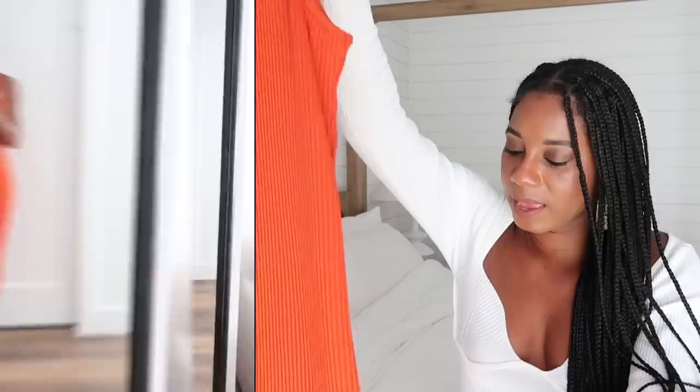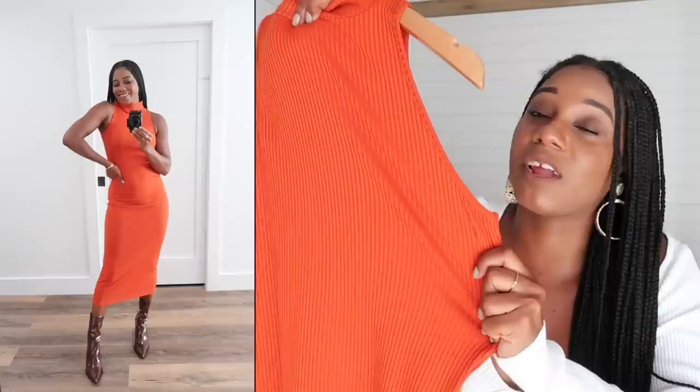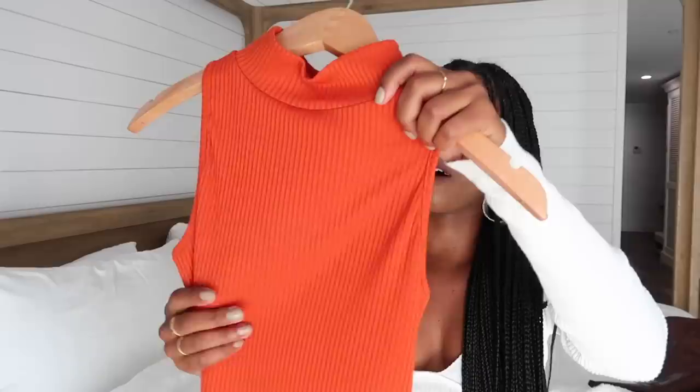Again, no slit here. I actually really love that this dress almost kind of comes out just a little bit, almost like a mermaid hem. But other than that, form fitting, sucks you in all the right places. It is stretchy, but this kind of stretch is not the type of stretch where you size down. It's the type of stretch that's gonna suck you in all the right places. A very well made thick knit, and I absolutely love it.